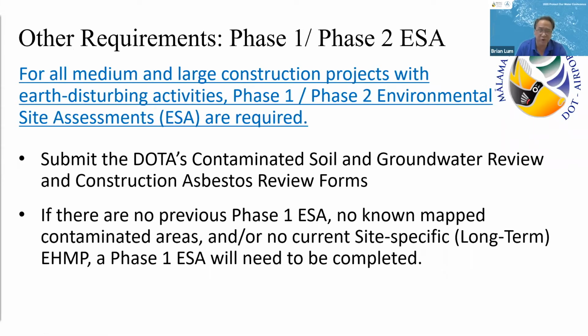Okay, new to this year, or what's been recently added to a lot of the design contracts, is that designers are now required to do a phase 1 and phase 2 environmental site assessment, or ESA. Basically for the phase 1, if the designer submits that contaminated soil and groundwater review form and the construction asbestos review form, that is part of the phase 1 investigation. Those forms go to ARE. ARE checks out the history of the site and will let the designer know if there were any known contaminants.